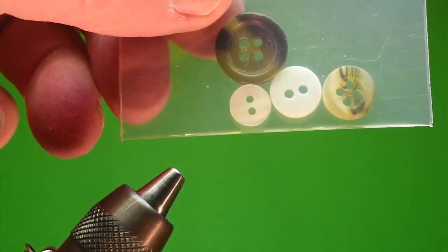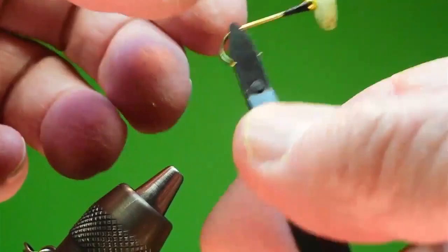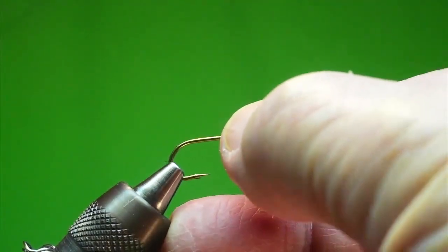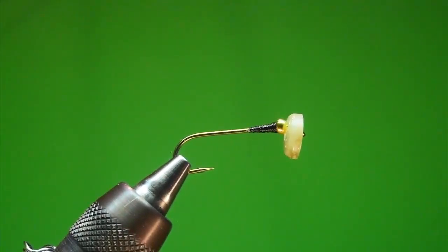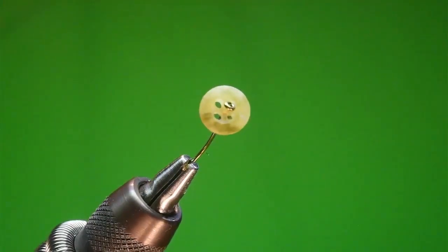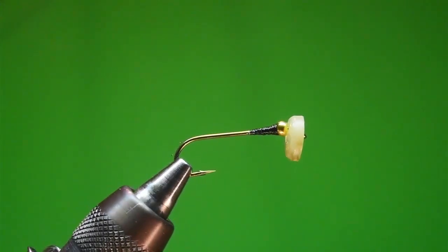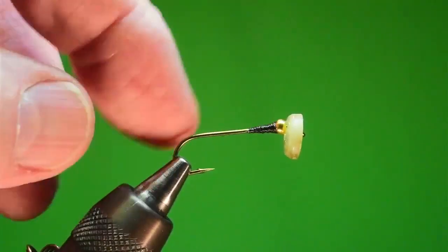And we're going to get out the next part, the buttons that we have here. There are some buttons with 4 holes in them and some with 2. Now this is one with the button mounted with a bead behind it. I want you to notice that it's a 4-holer, and the way we have it situated is the bulk of the button is pointed down below the hook shank, and it's held in place stationary with this bead and glue.